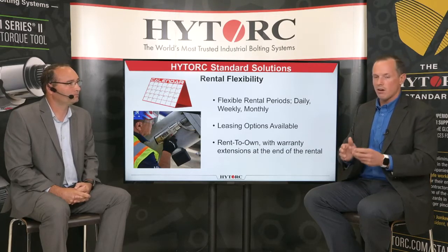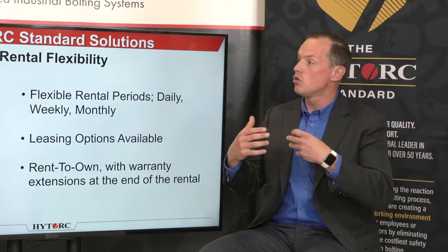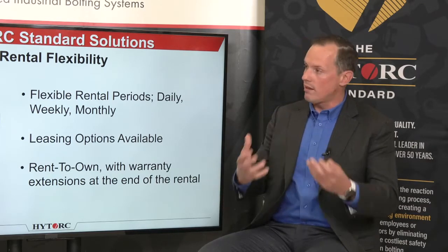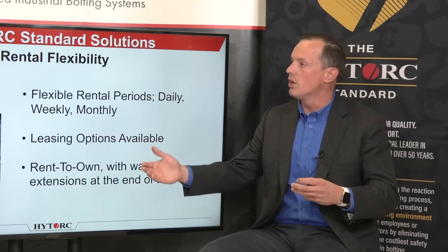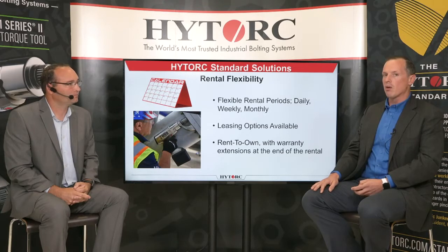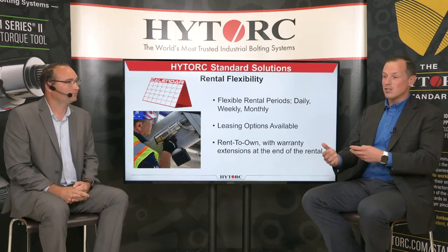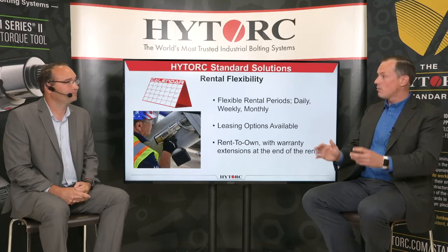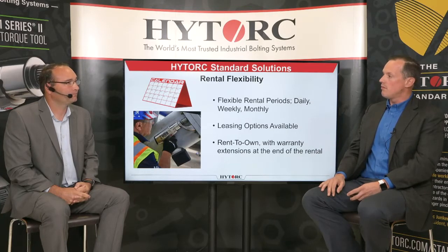And not to mention the rent to own with warranty extensions and that sort of thing. Again, that was a program we developed many years back, which perhaps helps customers work around some of the budgetary constraints that they have. They can rent it for a period of time and at the end of it, own it. We can structure it that way. So really, flexibility is a big part of this program. And as you saw with the kits, it does lend itself to that, where we come up with complete setups to allow our customers to do the job in the very best way possible.